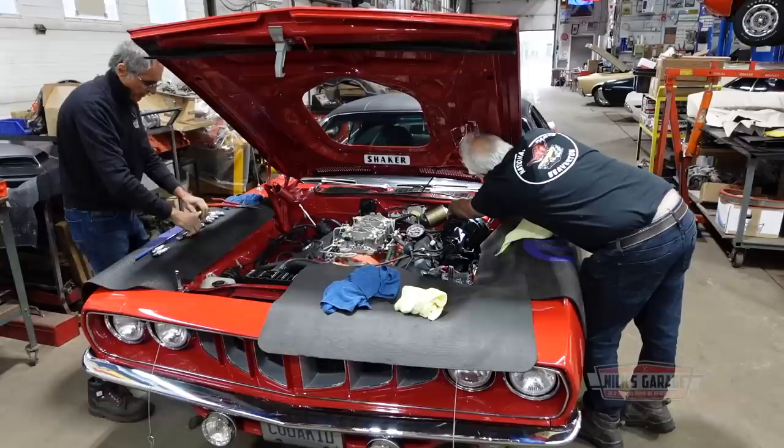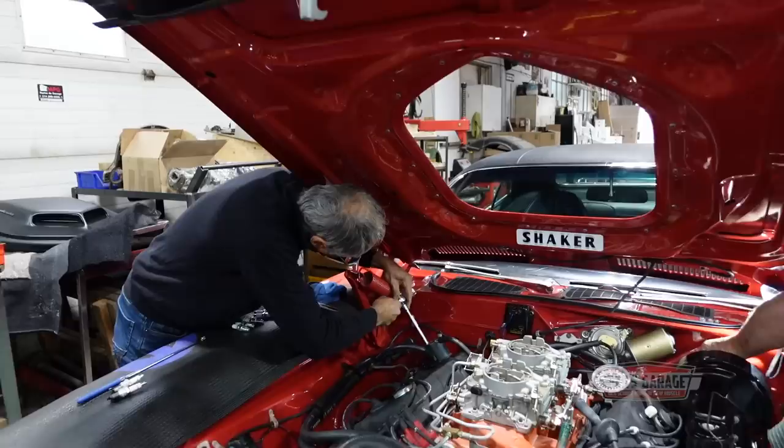Mike, you know what we're gonna have to check? I wanna make sure you got a nice blue spark. Make sure it's not yellow. I have to look at everything because I didn't build this, so I gotta make sure.